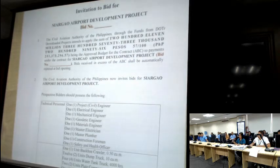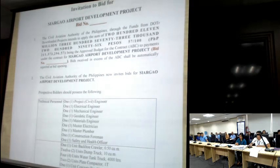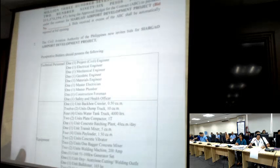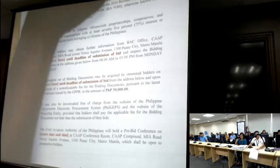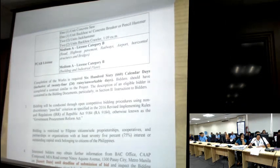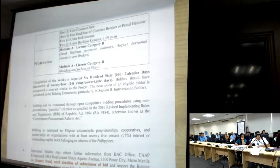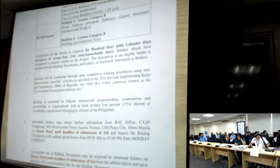So, Shadow project, mga bidders po, this is the IB for the project. The ABC is 211,373,296 pesos and 57 centavos. And we require the minimum technical personnel and equipment for the project. And we are requiring 2 pickup licenses for the project. One for medium A license category B for horizontal projects, and one for medium A license category B for building and industrial plant. So the completion of work is 660 calendar days, and the bidding documents is 50,000 pesos.